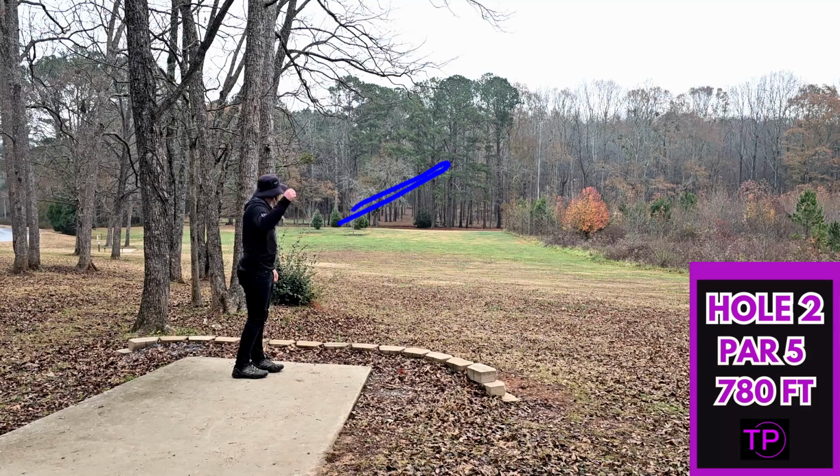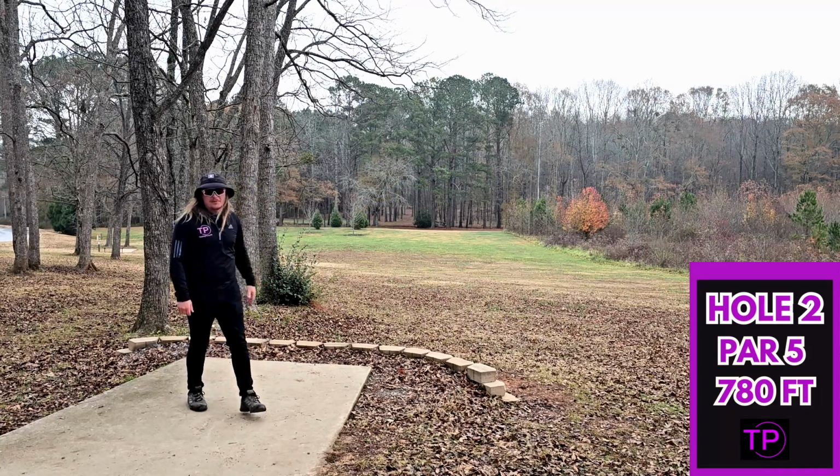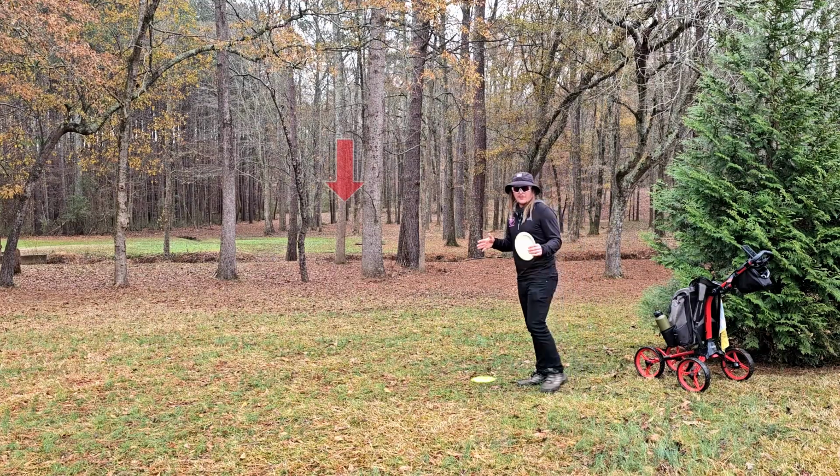Oh. Yeah, the arm was not warmed up enough for all that. I'm sure we're gonna be struggling. So we are still forever away from the basket.